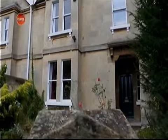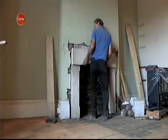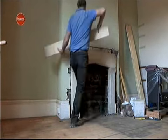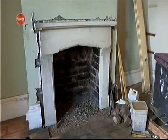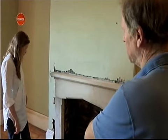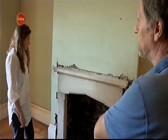At Newbury, builder David Nichols is hard at work, and it looks like another big decision has been taken. They've decided to go with a reclaimed fire surround. It's not that bad, is it? There's a couple of areas that have got quite a bit of shading, so you may just want to put something slightly abrasive on there. Yeah. And I reckon you'll get it cleaned up.